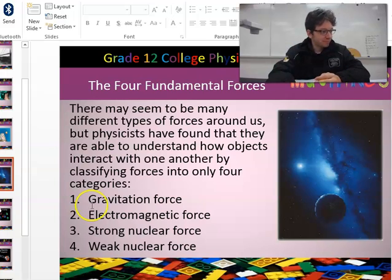The electromagnetic force is another one. This one's everywhere, every day, which you're always encountering, but you may not really notice that it is actually the electromagnetic force. When you're standing on the ground, gravity is pulling you down, but you might not understand that it's the electromagnetic force that's keeping you up. It's stopping you from actually falling through the floor.